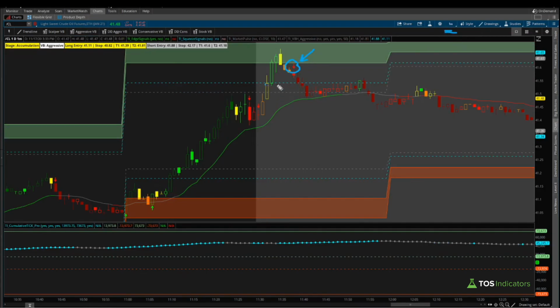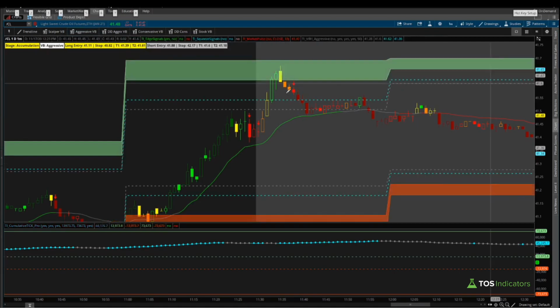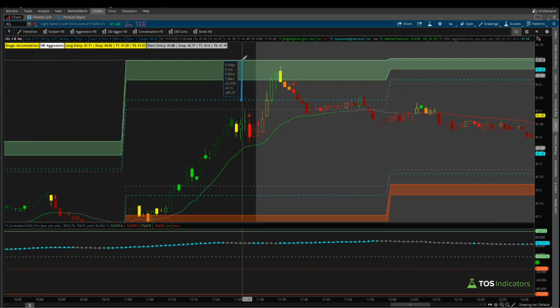We also had an opportunity to enter at the cyan line or better, and that was it. Very similar to the Russell, this is where the trade gets filled. Now, just like before, the stop is outside of the volatility box, and that bare minimum move we're looking for in the case of crude is 15 cents or 150 bucks.